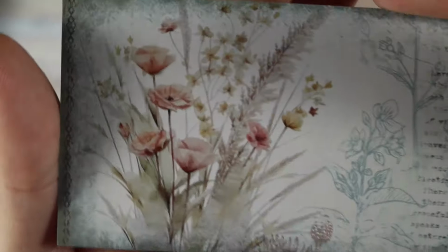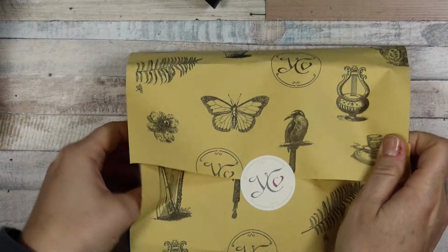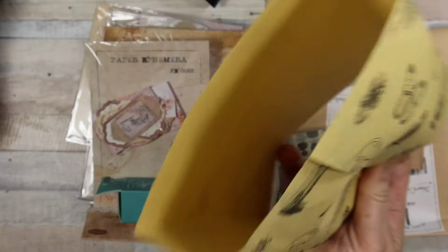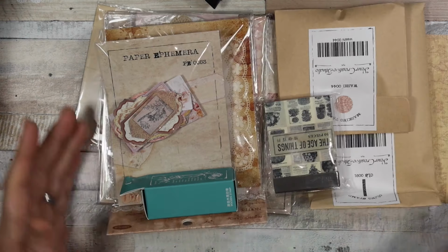Look at that beautiful floral card. I'm going to try to do this quicker than usual. We'll see. Look at that, I slid everything out there. Okay, what shall we start with today?